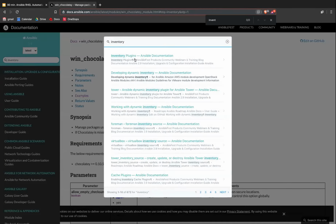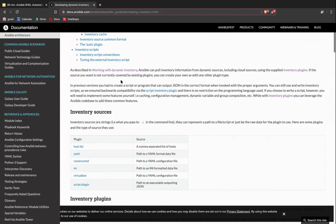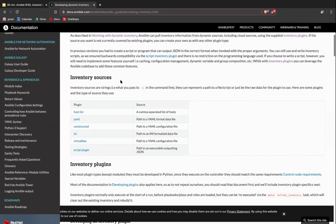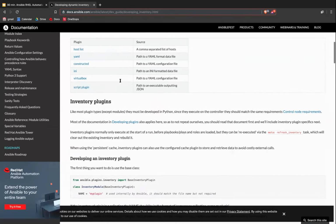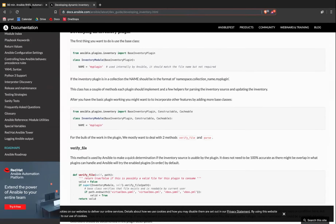But again, I do love developing dynamic inventories. I love Ansible's documentation. Again, community written and also community edited at the same time. So you can imagine that you're getting quite a bit of experience to provide this.